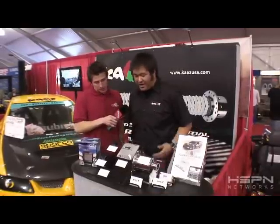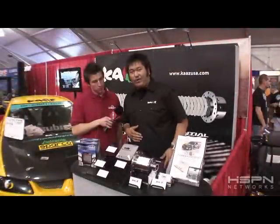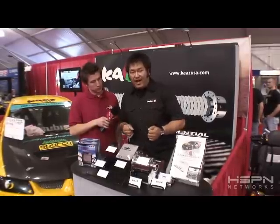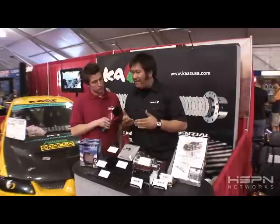What we came out with this year, actually for 2008, is a new unit called the race monitoring system. It's a digital unit, a little bit different from what we usually make, which is limited slip differentials. It's basically called a race monitor. What it does is it records and lets you view your driving during the track. If you wanted to see your lap times, your speed, your rev, your G's that you're pulling during driving. Basically, it's a data logging system that allows you to view that after you do your pass.